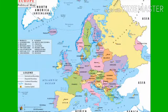Europe looks like a peninsula extending westwards of the Asiatic landmass. Children, you know what is a peninsula? A peninsula is a piece of land surrounded by water on three sides. In fact, Europe is called the Peninsula of Peninsulas. This is because large arms of seas have penetrated deep into the land and have created smaller peninsulas.